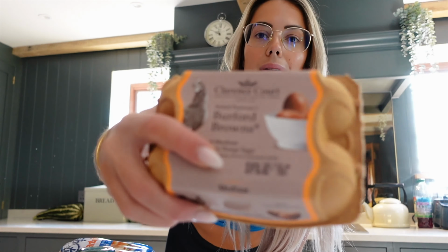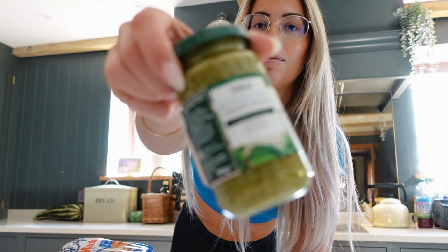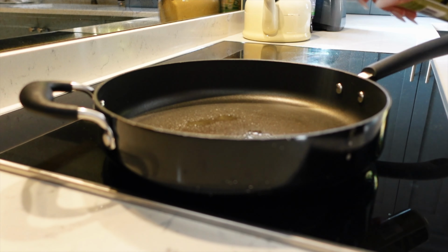So you're gonna need some good quality eggs. I've got these Burford Browns. We've got some reduced fat pesto, and then we're also going to be having it with some toast. Let's get going.